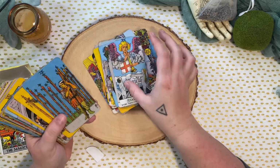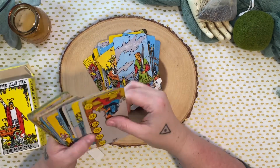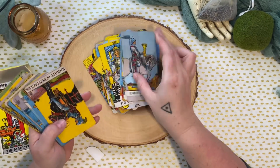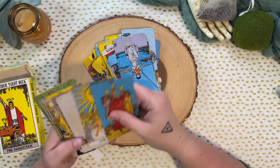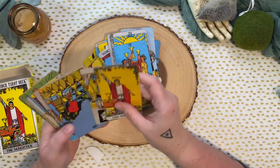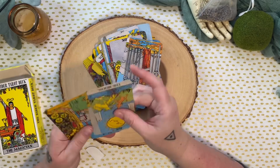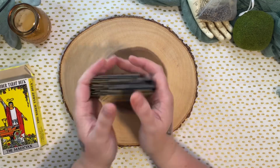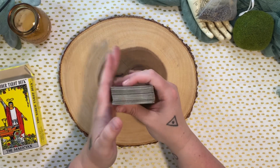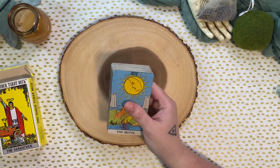Like I said, I normally go for my Centennial Edition, but I don't think that I'm going to part with my first Rider because, I mean, it's the RWS. It was my classic, you know? It's the one that I got. It was the staple in my collection for the longest time. So yeah, that's this one and its pieces.